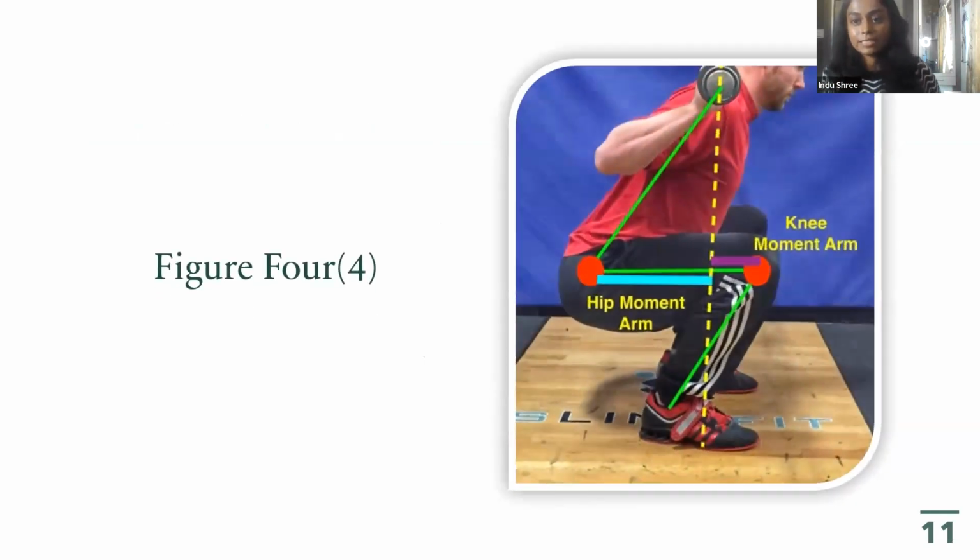So this is an example of a correct squat position. You can see the upper trunk and the lower trunk are aligned in a parallel manner, his shoulder is intact, and even his head is not forward. And you can see it's like a figure four position.